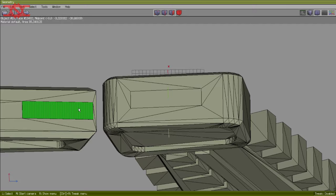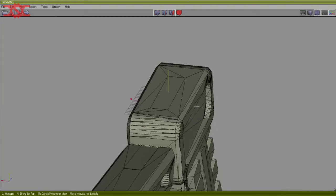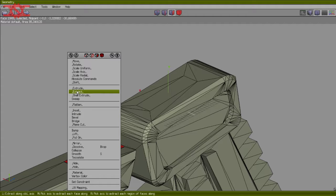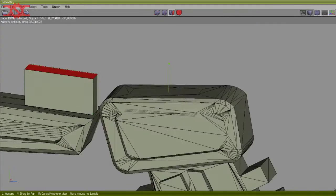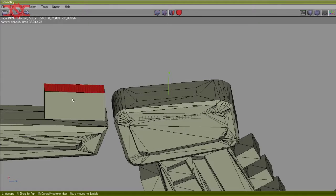So what I'll do, we don't have any play in how far back that can actually go from there. So it's right up to the edge of the model. So what we'll do is we'll extrude that up. Let's see, now assume this is in millimeters, so let's extrude it a centimetre. Okay, so that's 10 millimeters straight up. So that is now a socket.